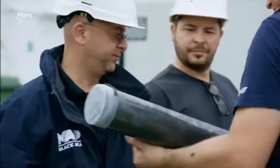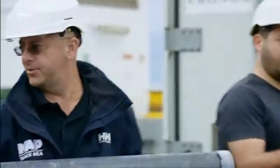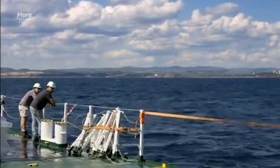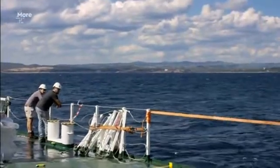Adams's right-hand man is Krum Bachvarov, one of the few maritime archaeologists ever to have worked on a Black Sea shipwreck. This is really going to sound cheesy, but we really are making history. The shipwrecks that we're likely to find, there are thousands upon thousands of years of seafaring in this region, and we know virtually nothing about it.